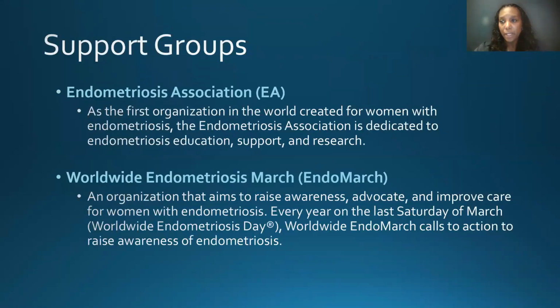There are lots of support groups out there. And now with increasing groups on the internet, on Facebook and Instagram, there are many women out there that lend support to others with endometriosis. The Endometriosis Association is the first organization in the world that was created for women with endometriosis, and it's dedicated to education, support, and research. There's a worldwide endometriosis march called the Endo March, and this organization aims to raise awareness, advocate, and improve care for women with endometriosis. Every year on the last Saturday of March, the worldwide Endo March calls to action to raise awareness for endometriosis.